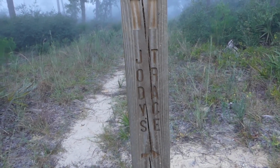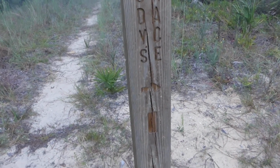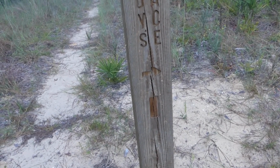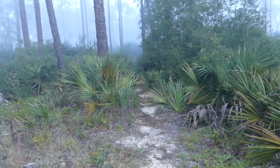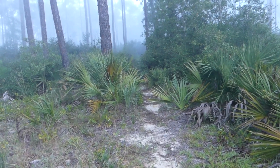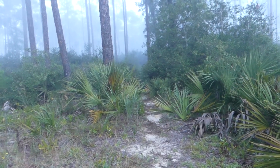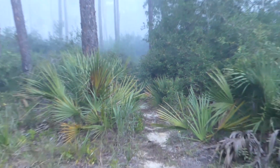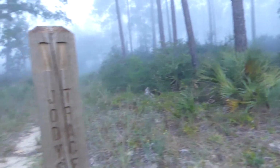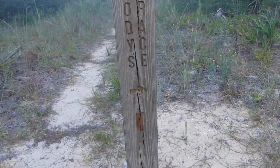Well, we're out here with Jody's Terrace. We make the turn off to Jody's Terrace. Marker 1. And we got to go that way. That's how the trail goes out there this morning. Right out through there. That's where the trail is. Jody's Terrace. That way, to the right, marker 1. Okay.